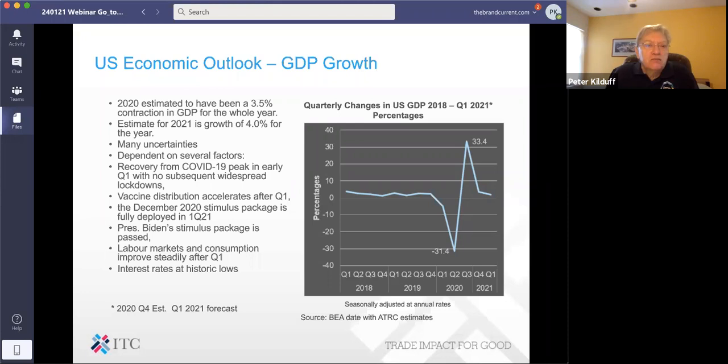But of course, there are many uncertainties with that forecast. It's dependent on a number of factors, such as the recovery from COVID-19, how quickly vaccine distribution is going to happen. And right now, that's not looking particularly good. There's lots of stories of them running out of vaccines and not actually having the second dose for those who had the first dose, which then renders the first dose useless. And another big thing that's yet to be resolved is whether President Biden's promised $1.8 trillion stimulus package will actually make it through. But of course, he does have a majority in all branches of government.